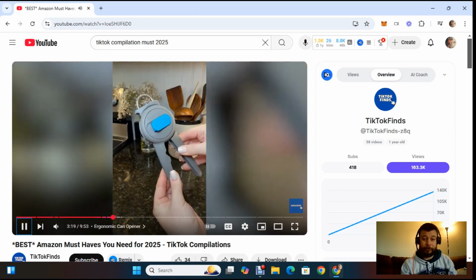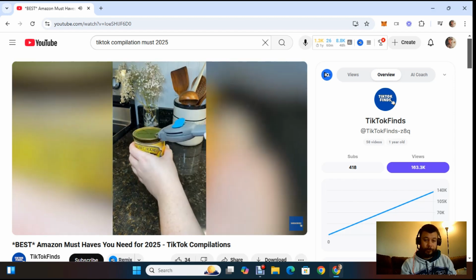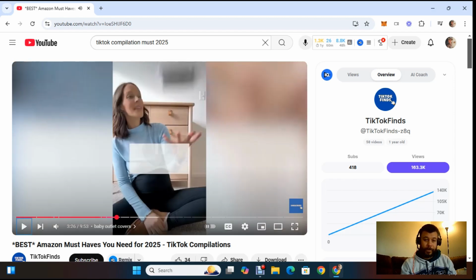This can opener is the best. It makes it so easy to open jars, lids, or cans. Just clip it on the top and open the handle to instantly open your cans. Oh my God. How lazy can you be? Come on.